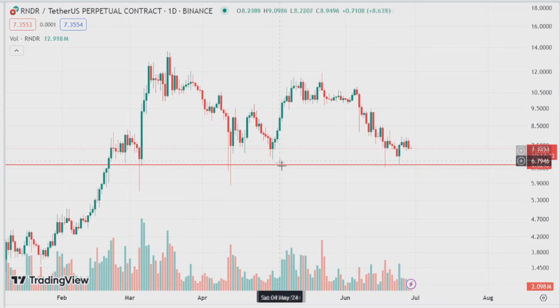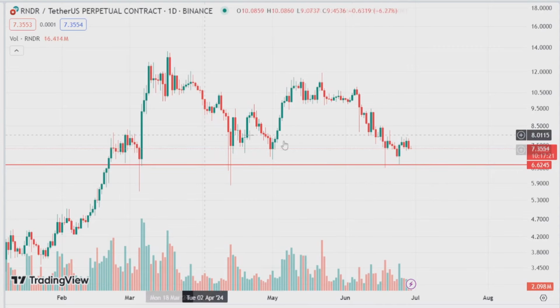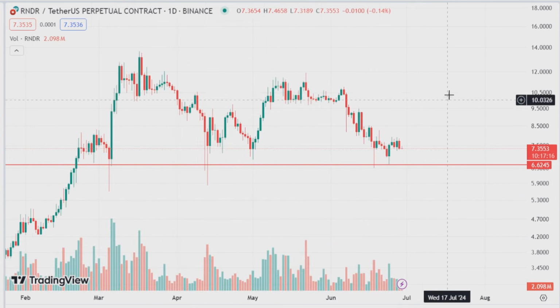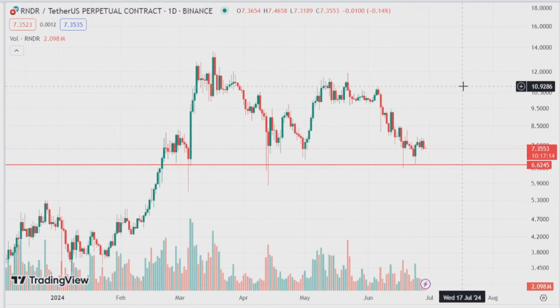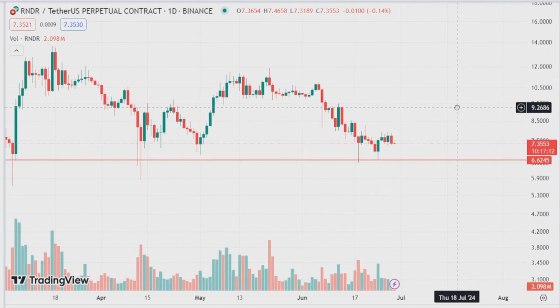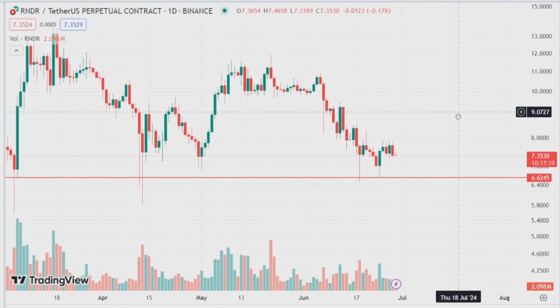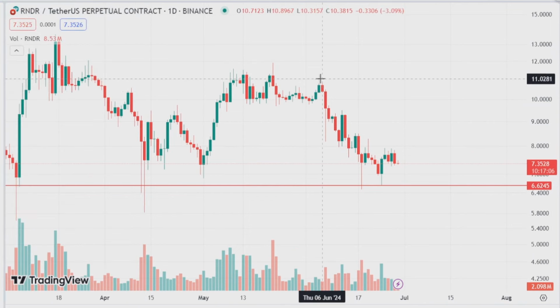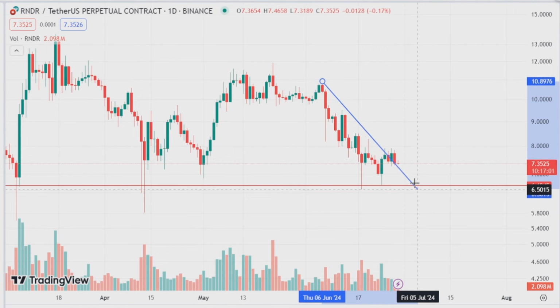But the chart is looking actually pretty decent. So we had this demand zone, we're still not out of the danger zone because we want to find, of course, a higher high, but there's actually a breakout potential forming, so that's looking very nice. And later in this video I will actually talk about the targets and the main indicators which show us it's a good or bad opportunity.